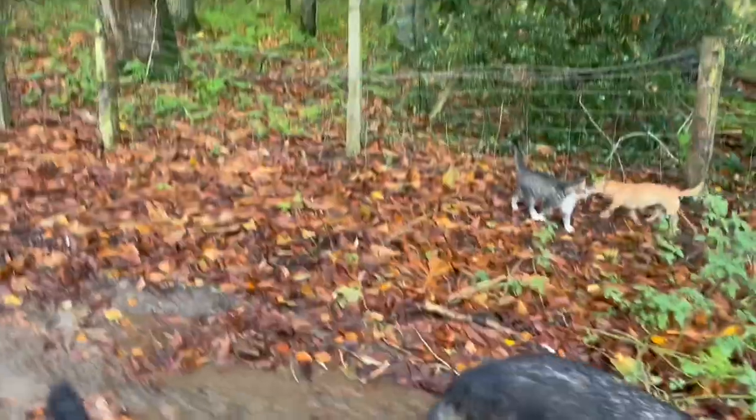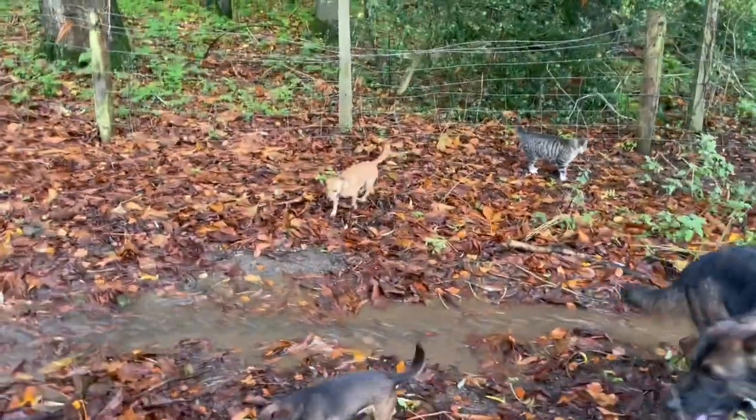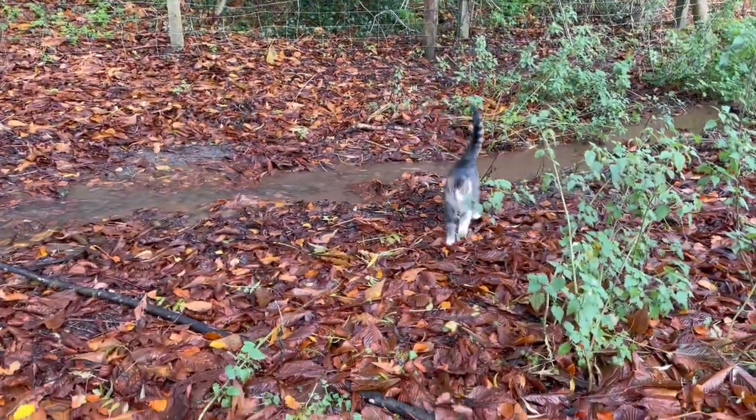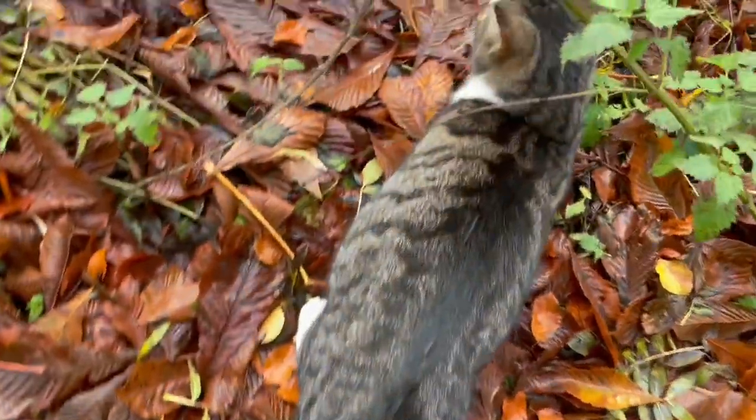We had so much rain today, earlier this morning. I doubt he's gonna. Are you gonna come across? Are you gonna do the Bodacious and come with us? Are you gonna jump the stream? You're becoming quite the farm cat, aren't you? No, no, no. I don't want you to jump up right now.